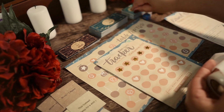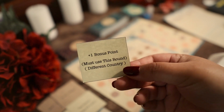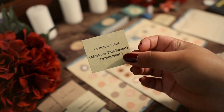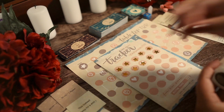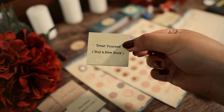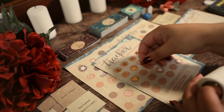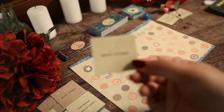1, let's pull that. Okay, so if I read a book from a different country, that will give me a bonus point. 2, 3, 4. The next one is paranormal, again this round. 5, 6, 7. Okay, then I have a treat yourself, buy a new book, which I'm not doing until after the move, so yay! And then the last point for this one, 8.